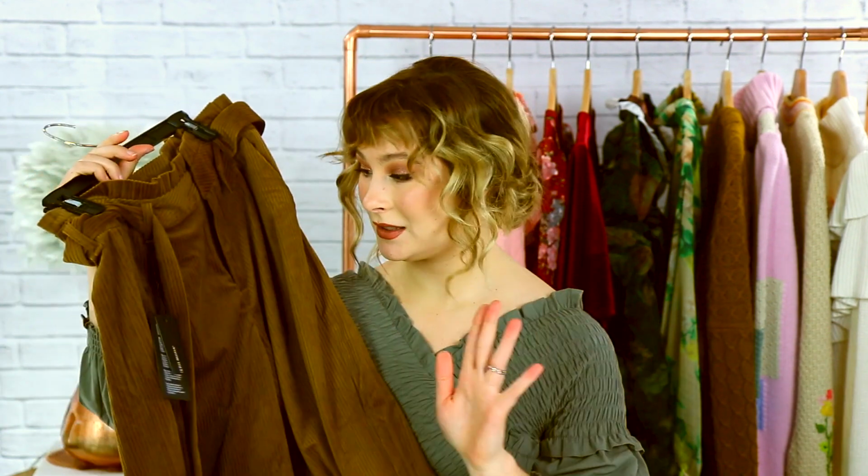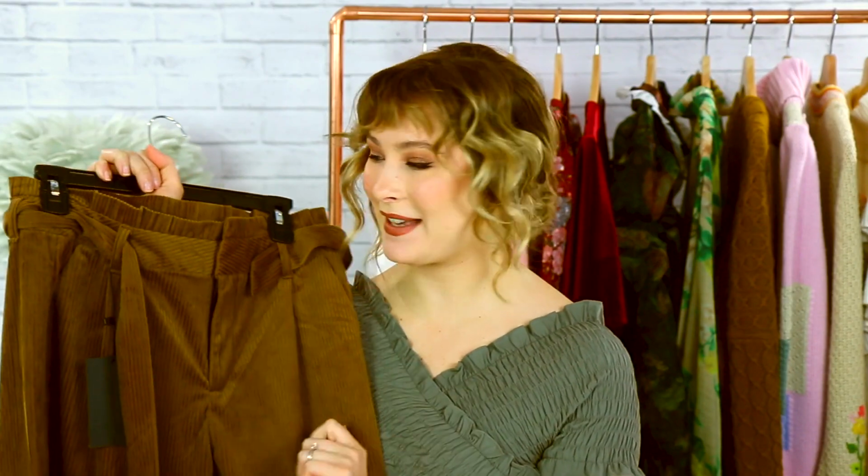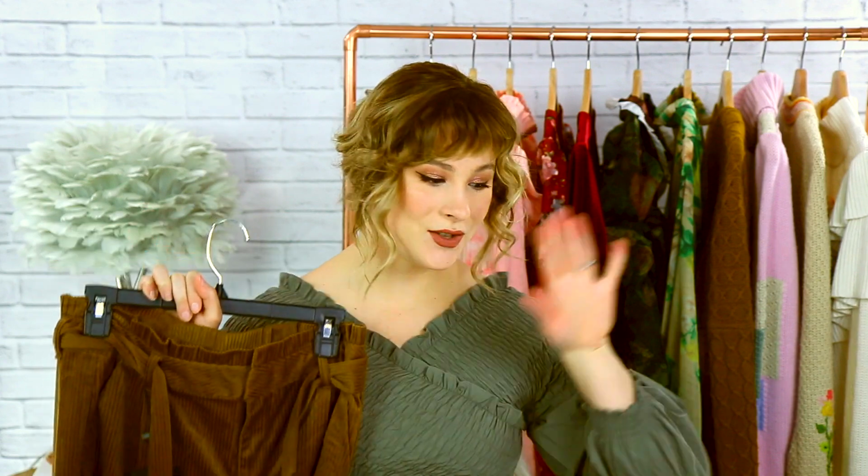Wow, I really like the feeling of these. This is the London High Waist Corduroy Paper Bag Waist Pants from MODA, size large, and these are $22. I was really excited about that price because these feel like really good quality. I like to show the items on right away, so I'm going to jump right into trying this on and styling it, and then I will be back to move on to the next item in the box.